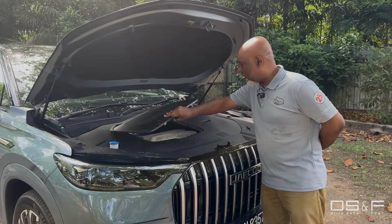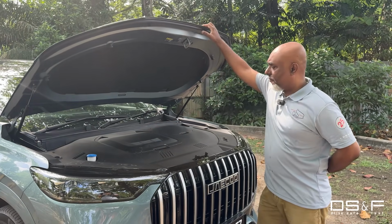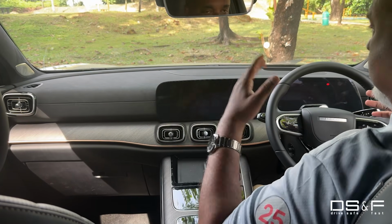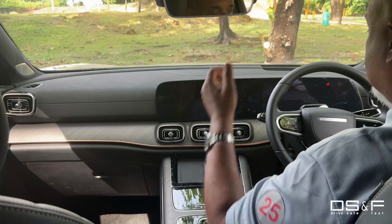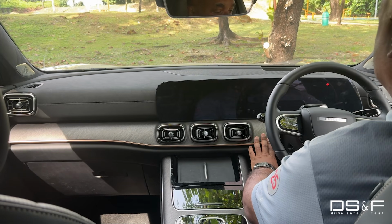Let me put this cover back just to show you that this car has gone for some serious off-roading. So now that you know everything that you need to know about this car in terms of engine, specification, interior, exterior, what is it like to drive? What does it feel like to drive? Well, let's start up the engine. And you see how it starts up. Start-stop button is on my right.